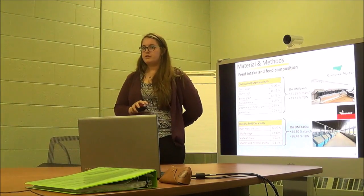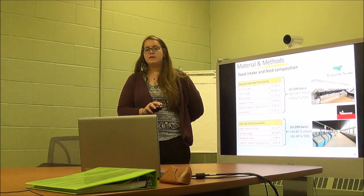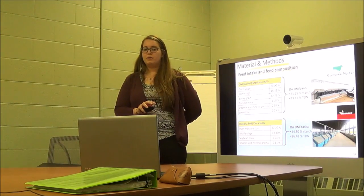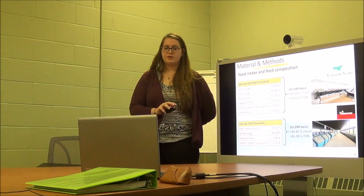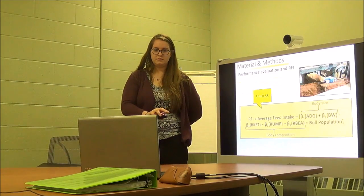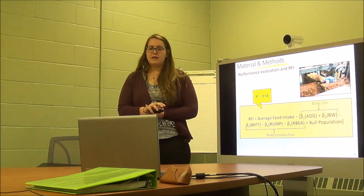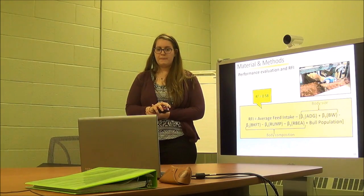Bulls were fed for 112 days, and feed intake was measured using an automated feeding system. The Maritimes bulls were fed a diet that was mainly grass silage, while the Illawarra bulls were mainly fed a high moisture corn diet. For this study, our model adjusted for body size and body composition traits, as well as the different bull population.